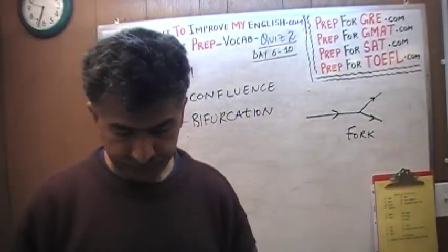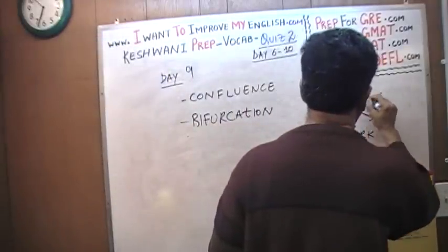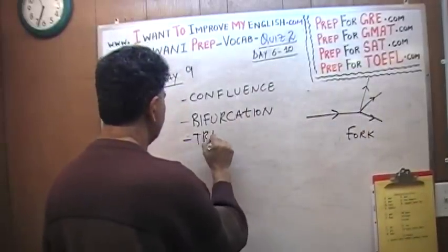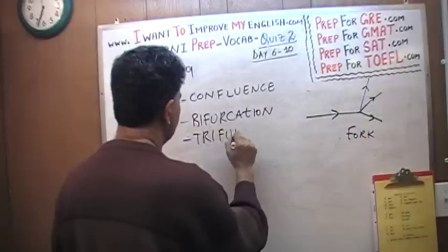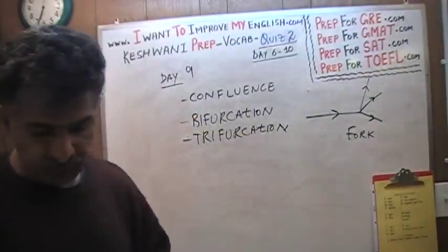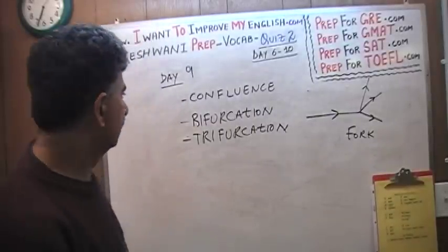Do you understand? If it were to break it up into three parts, a situation like this would be described as a trifurcation. To trifurcate means to branch out into three parts. Bifurcation, trifurcation.